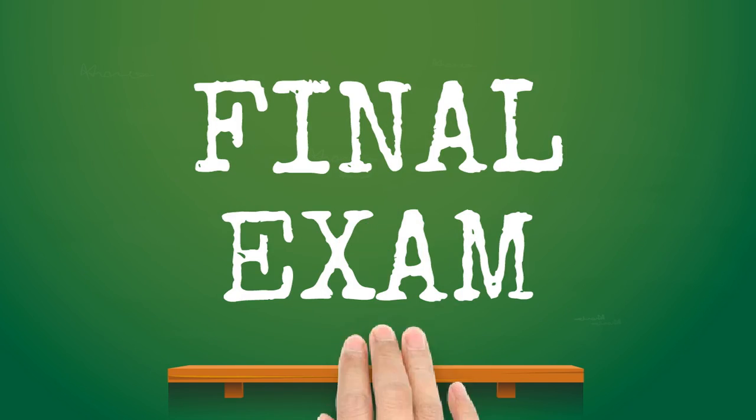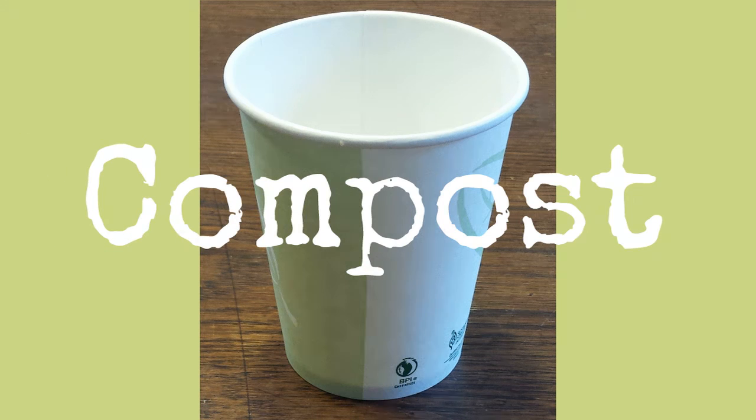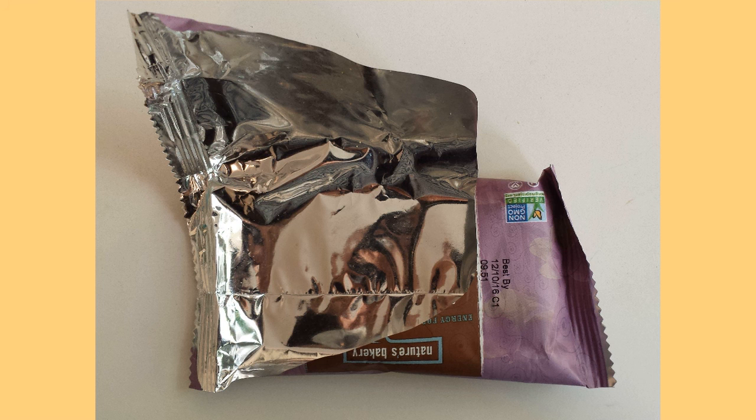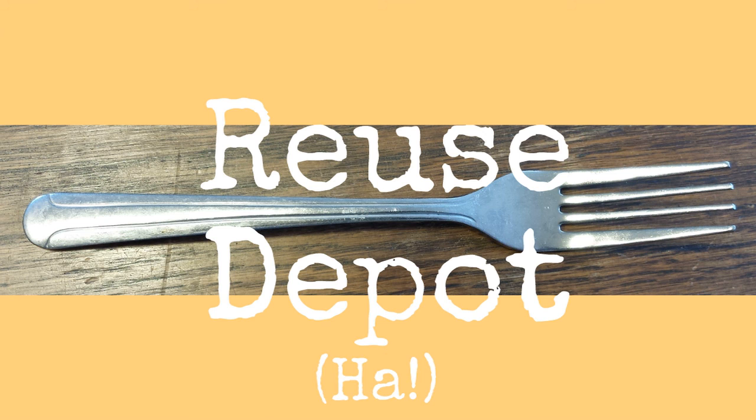You're also ready for the final exam. Which bin does this paper cup with a PLA lining go in? Compost. Which bin does this granola bar wrapper go in? Trash. This fork? Trick question. Take it to the reuse depot.